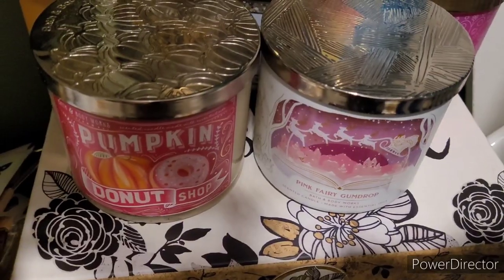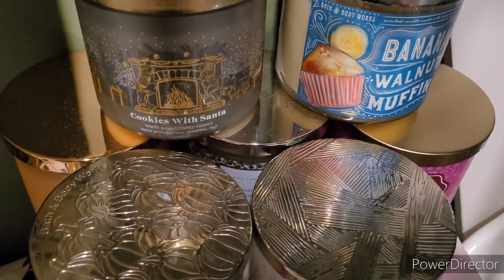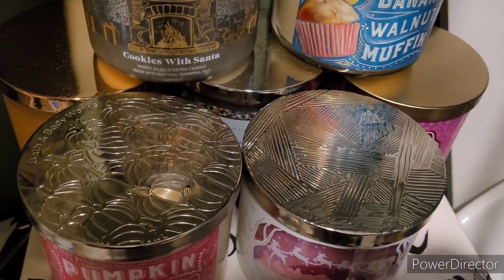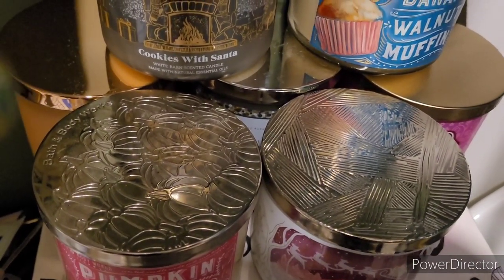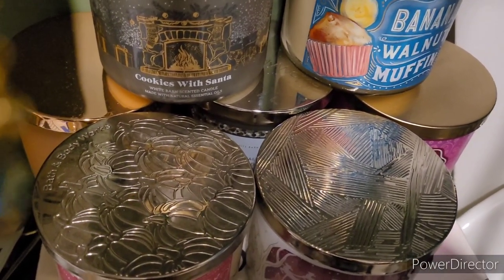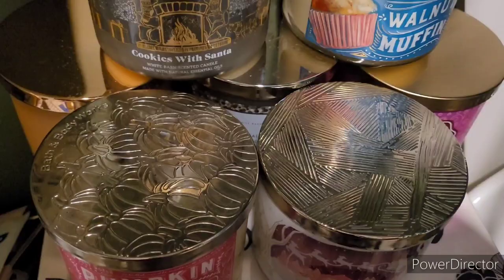Let me show y'all. So what I'm doing over here is, here's another little box. I'm taking out all my candles that I have, and I'm arranging them so I know what I have, and so I'll be able to see them. And when I'm ready to use one, I can go ahead and pick from my stash, because the little candle holder things that they give you, those little cardboard things, were taking up too much space. So that's what I'm doing on these little tiny shelves. I'm putting little boxes and stacking my candles on top. There's nothing really in the boxes anymore. So yeah, that's what I'm basically doing, okay?